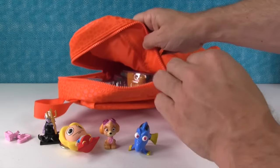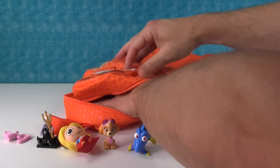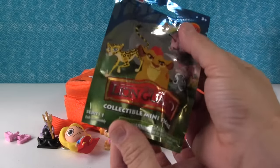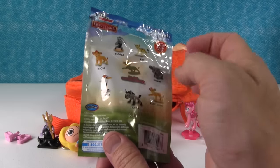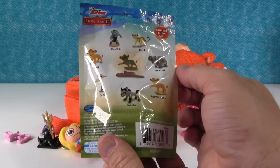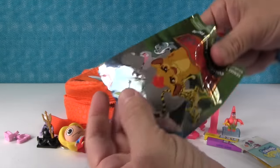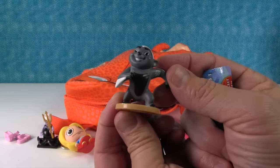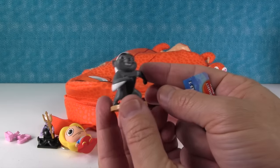Awesome. Dory. Let's see what else is in here. I feel some other packages still. Ooh, a Lion Guard figure. So we are still looking for Ono. The rare Kion and regular Kion. Yep. I think we have everybody else, but they're all cool. Oh, we got Bunga. We were looking for him for a while, and this is now a duplicate Bunga. But that's okay. Bunga is awesome.